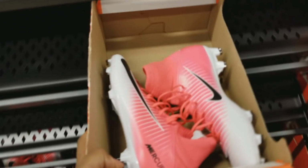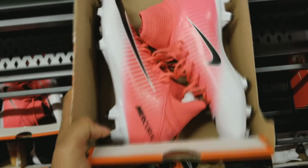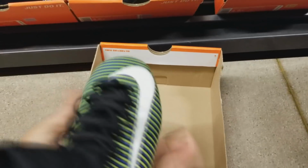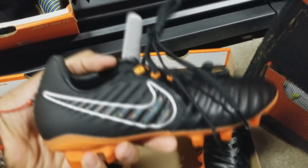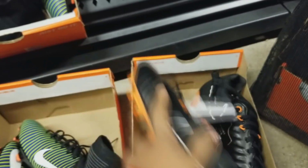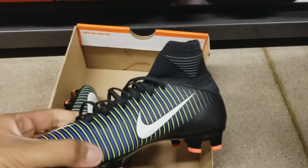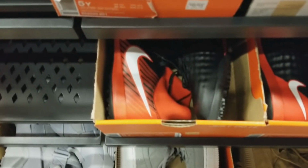All right, so since we're on the kids section, guys, this was actually where I found the best deals. I will be showing you the ones that I ended up buying from the thumbnail. I'm pretty sure you guys know already. Most of these were around size 4.5, size 5. Again, right there, some Tiempos, pretty sick. But these were some of the ones that I had seen on this side of the wall. Of course, the Superflys you guys saw were not ACC, but the ones I will be showing you guys will be mind blown. So let's go on.